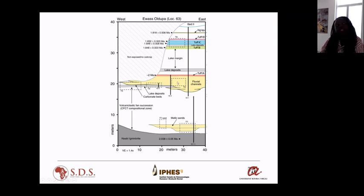So these three trenches, trench 2, trench 3, trench 5, are where all of the faunal materials came from. Trench 7, right here, our oldest, biggest trench, nicknamed Australia, did not produce any fauna. But we did find lithics from here, making them the oldest Oldowan now from Olduvai.